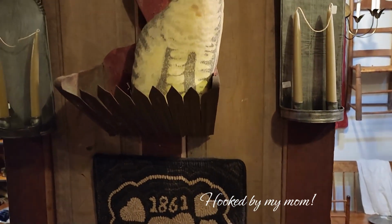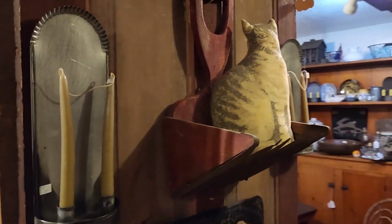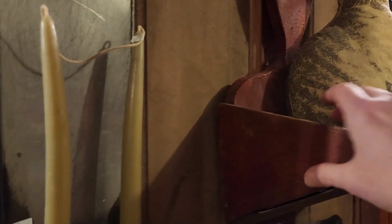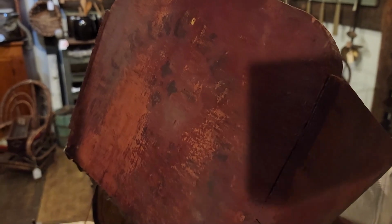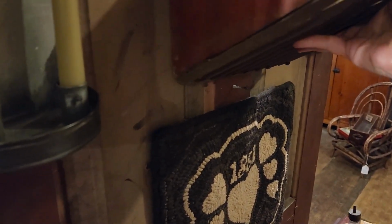And another new piece here is this cranberry scoop with that beautiful red tone to it, and it does have the stencil on the back from the maker. Well, let's see if I can get this off without dropping it on the floor. It does have the stencil there from the maker on the back, which is always fun. So we'll go ahead and put that back up there.